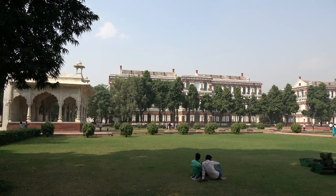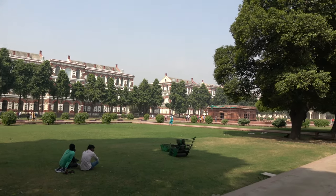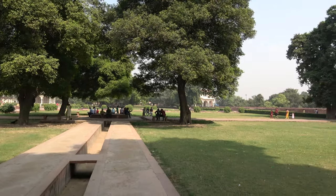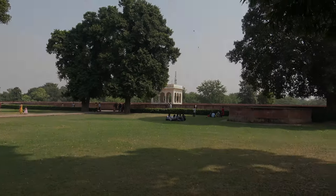So these were the army barracks built in the 17th century. And then on this side with the gardens, these buildings were more from the 16th century. And then they added more and more.